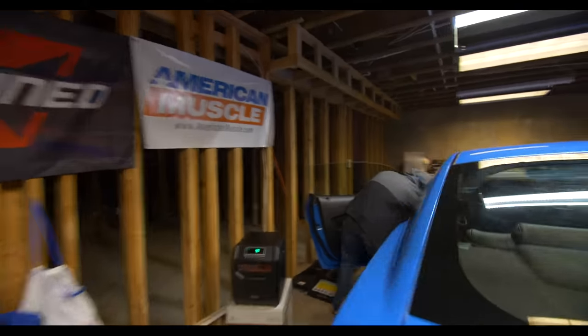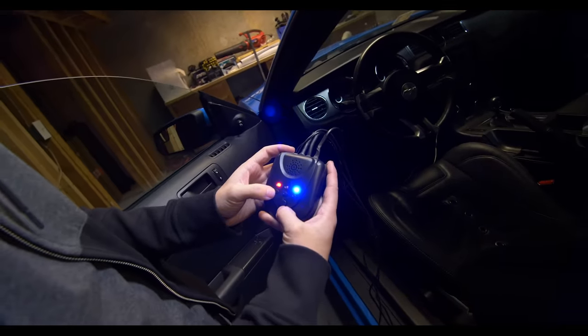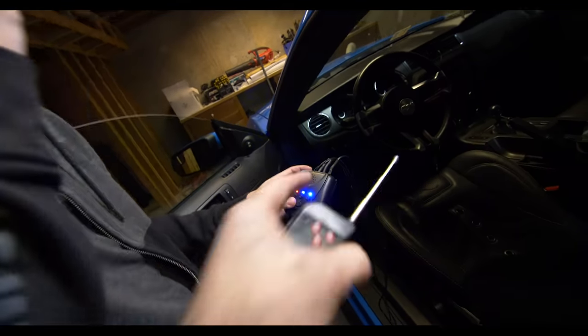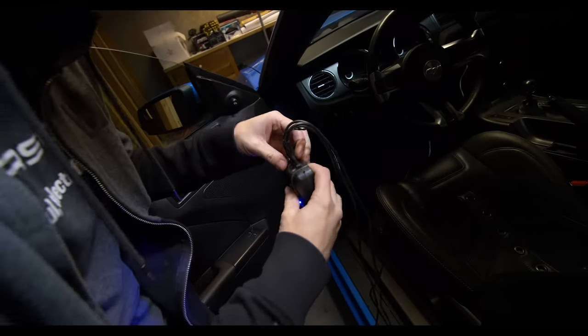Why is the module beeping? It's flashing on A. But I guess that's just to let you know. Oh, it's because it doesn't sense a connection to the other one, probably. So we gotta plug in the other one. Actually, can we just unplug this one so it doesn't think it's not working?